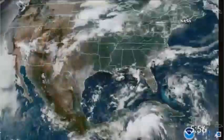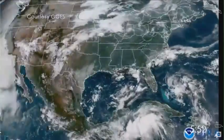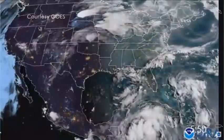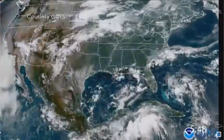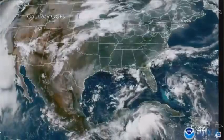But what we want to do right now is show you a satellite image from our friends at NOAA, the National Oceanic and Atmospheric Administration. This is from the GOES-16 satellite. It's a brand new weather satellite that NASA built for NOAA and was launched last year that's going to give you the latest and greatest, very detailed imagery of cloud cover across the country. And what you can see is that things are looking really good for the early parts of the path of totality, places like Oregon and Idaho and Wyoming.